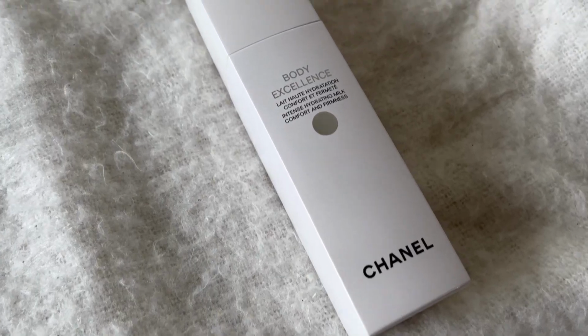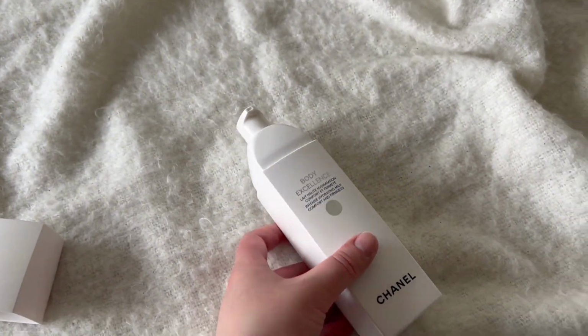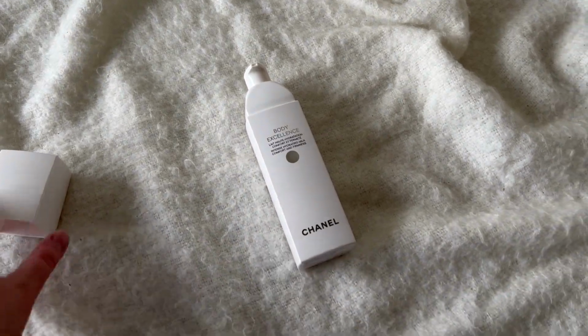The next thing I got is a body cream, and this also I didn't plan to buy, but when the lady tried it on my hand, I couldn't resist it. The texture was so light and I couldn't say no. So here it is. It is like a pump here, and the texture is the most creamiest one. You can see here.